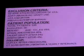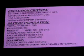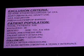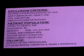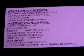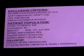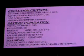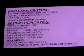These are the methods. But simplifying the exclusion criteria, on which basis they excluded the 35 patients. The first one is severe atherosclerosis of the CFA, so severe that it required reconstruction. The second one was a previously used aortomonoiliac graft, and CFA aneurysm, and previous fem-pop bypass. On the basis of these 4 criteria, they excluded 35 patients.